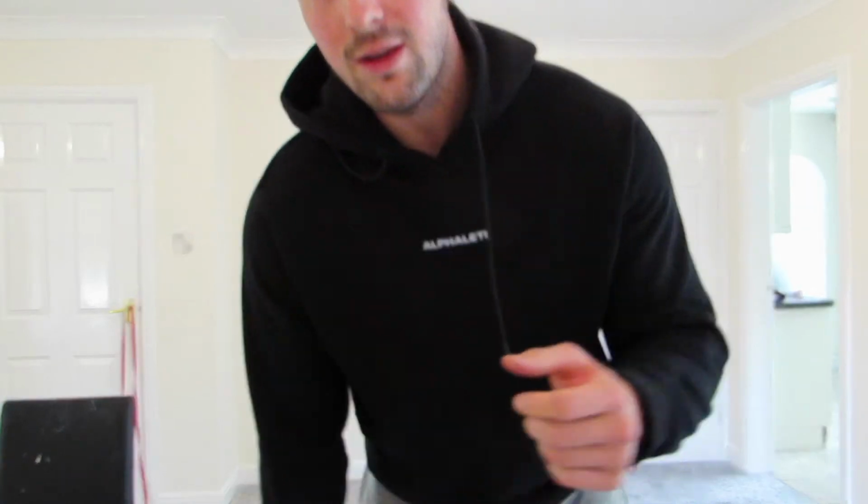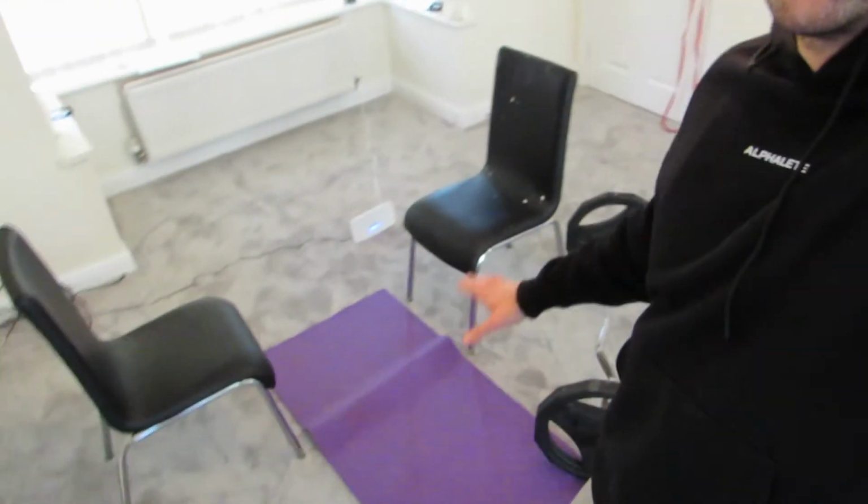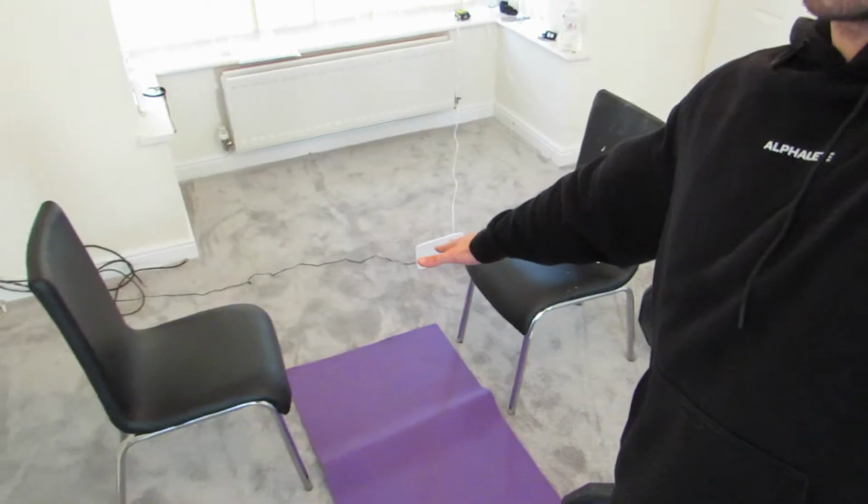Now you just got to get a little bit creative with what you do. Fortunately for myself, I invested in an easy bar with some plates. And this is my makeshift bench press now. You've just got to make do with what you've got, guys.